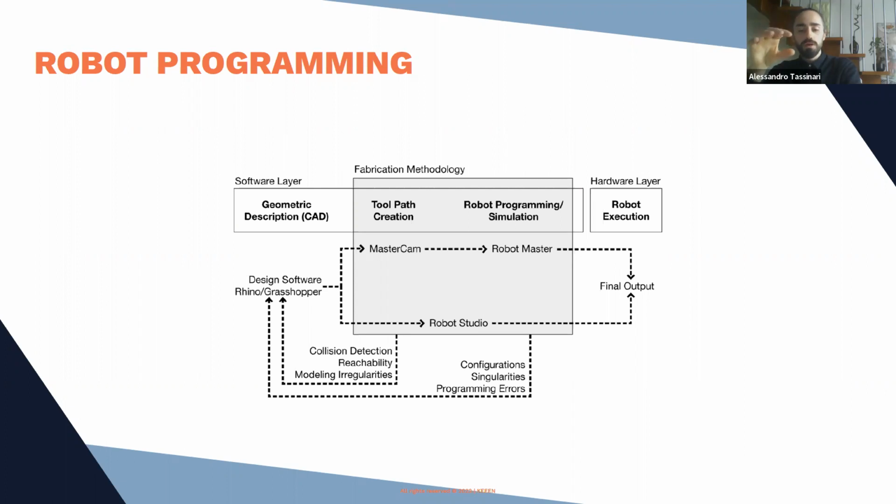As we know, to fabricate using digital fabrication means to know the fabrication process and all the variables, like the material characteristics and the location of the building site. Maybe you are planning to work on site, or maybe you are planning to work off site, in a more secure environment.